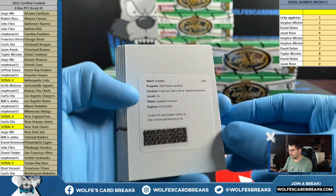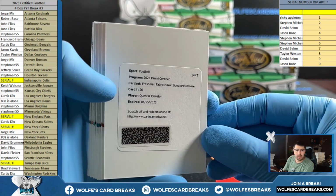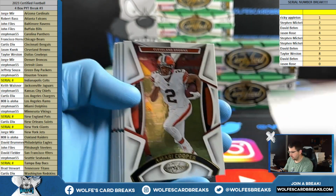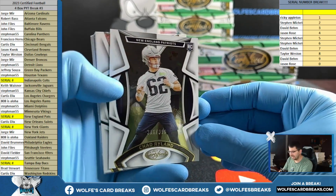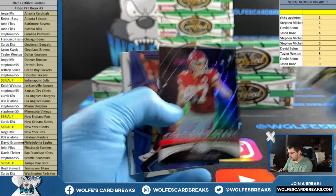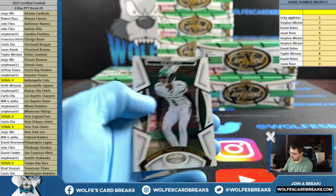Redemption for the Chargers. We got a Quentin Johnston. That's a freshman fabric mirror signatures bronze. Chargers going out to Curtis. Quentin Johnston. Redemption. Parsons insert. Ryland for the Patriots. 316 out of 399 for the sixth spot there. Blue to 75. Russell Wilson, Broncos. And that'll do it on the first box.